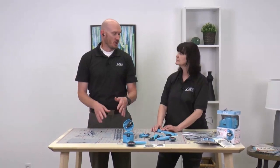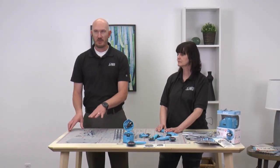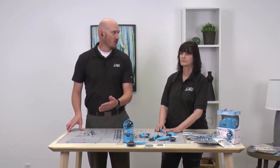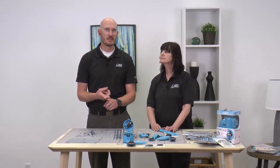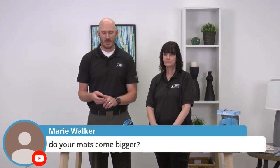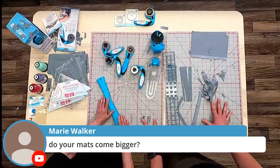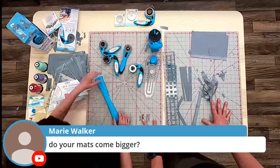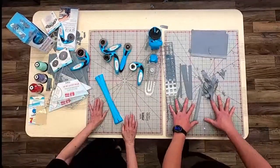Thanks. I saw a couple of questions real quick before we go on to the blade sharpeners. On the mats, one of the questions was, do they come in a larger size? They come in the three major sizes that people get: 24 by 36, 18 by 24, and 12 by 18. And one thing I want to mention is that on this mat we can slide it. This mat, we cannot slide it.